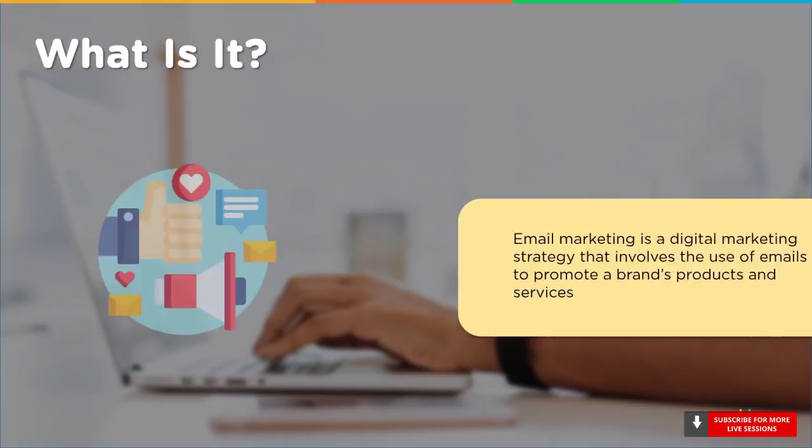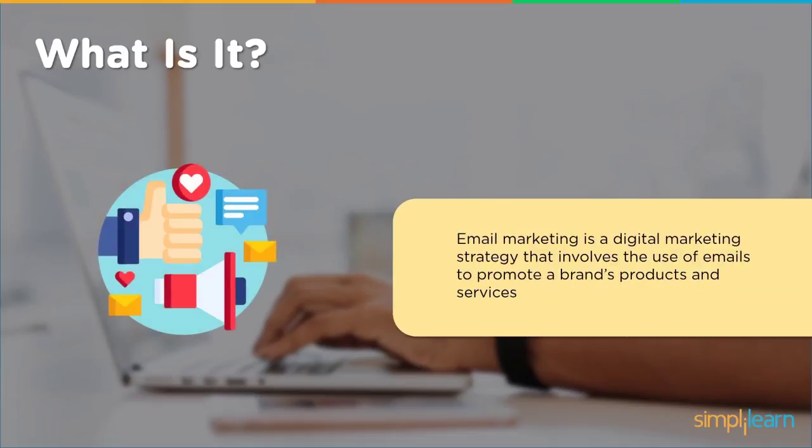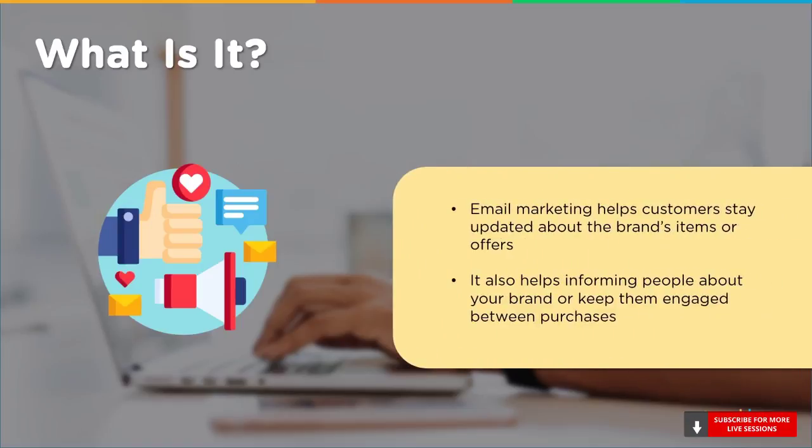So now let's have a look at email marketing. Email marketing is a method for performing digital marketing by using emails to promote products and services to a highly targeted audience. In a way, email marketing could nurture the relationship with your customers or completely drive them away. With email marketing, customers can be communicated with directly with personalized emails, helping them stay updated with items or offers. It also serves the purpose of informing people about your brand or keeping existing customers engaged between purchases.